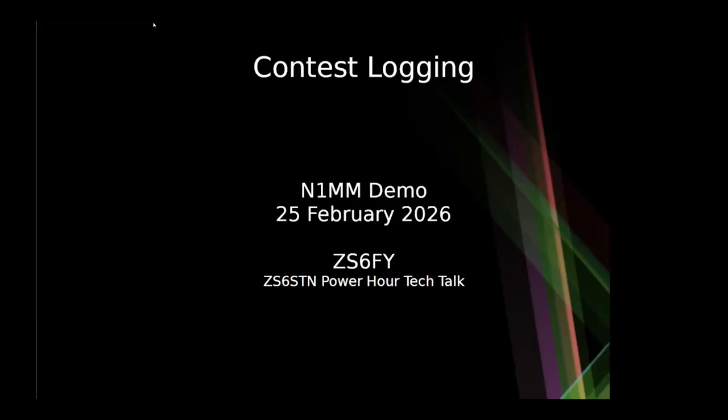It's actually one of my favorite ways to get away from home, to go do a SOTA peak, or go do a contest from a hilltop somewhere. You just get out of the house a bit, and you get to reset, and it's fantastic.